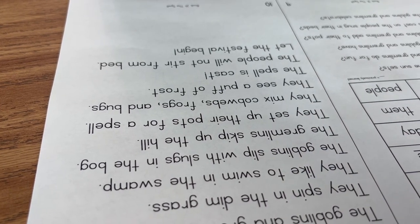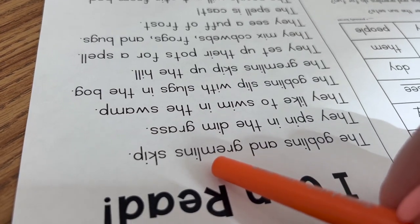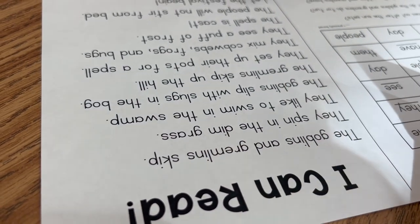The green lint. The what? Green lint. What's that word? Green lint. Good. Find the rhyme in this word. M. M. Try it now. M. Gremlins. Good. The gremlins. Good. Start at the top. The goblins and gremlins. Good. Find the rhyme in this word. M. M. What is this word? Gremlins. Gremlins. Good.